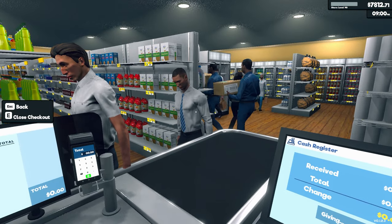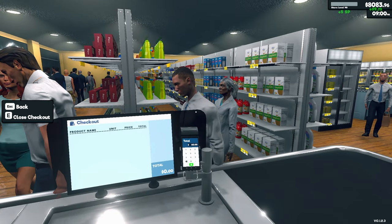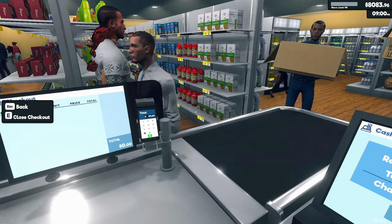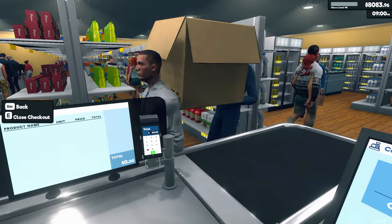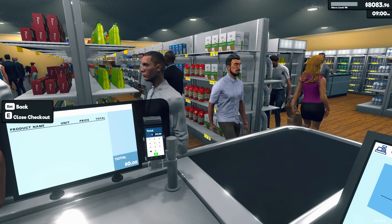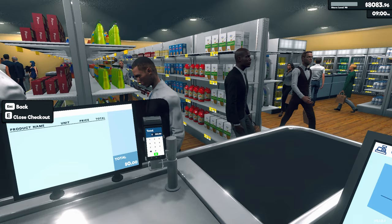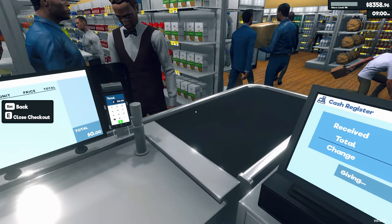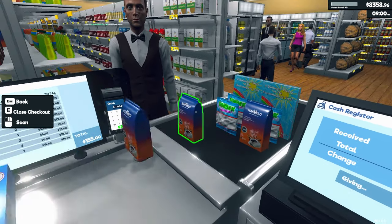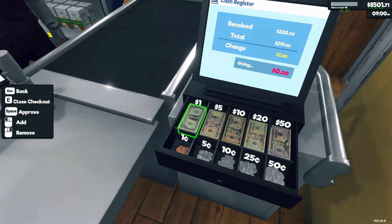Oh, this guy's jacked. Look at this guy. This guy just came from the gym. You know this guy's buying Muscle Milk, probably ham, and anything with protein, no carbs. Oh, maybe we could sell protein bars. I think selling protein bars could be pretty fun. There you are. Look at this freaking guy. $1. Have a nice day.